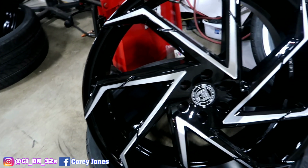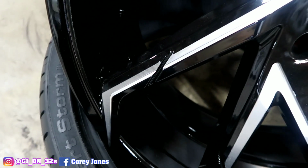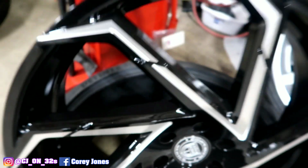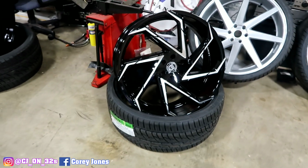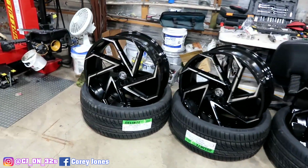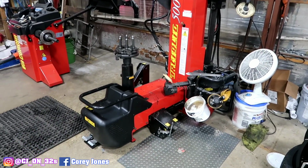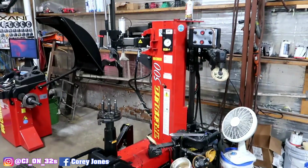Shout out to Lexani Wheels, black with the machine. Y'all see the machine up in there? These are 26s, and this is what's going on the Escalade. So Al got to get to work over here on his favorite machine. This is a million dollar machine right here. You just set the wheel on there, and bam. All the work is done.